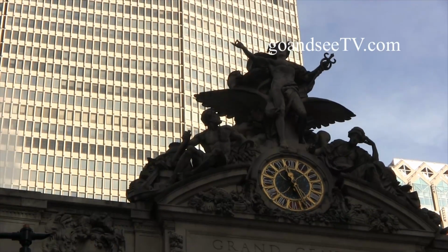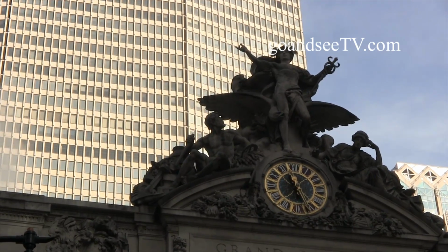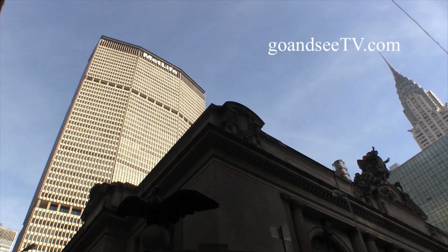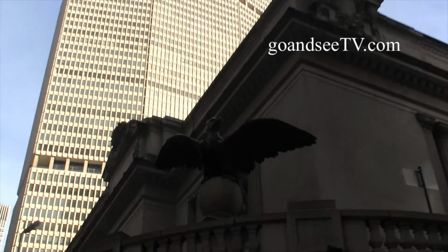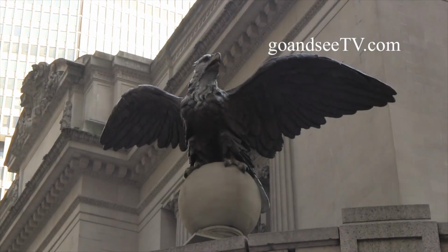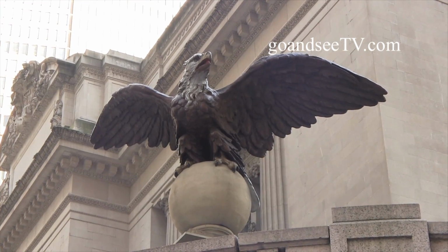If efforts had not been made for the preservation of Grand Central in the 1960s and 70s, this Midtown landmark, representing the pinnacle of train travel, may not have survived till today. We've only just touched on some highlights of Grand Central, so be sure to go and see Grand Central on your next trip to New York City.